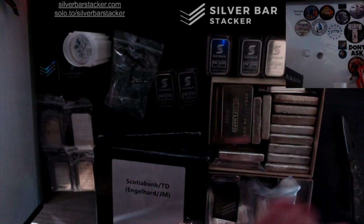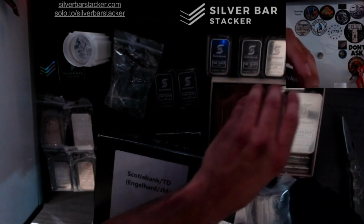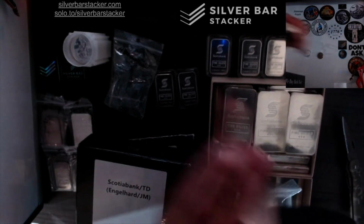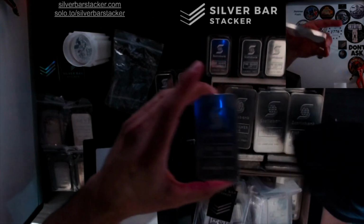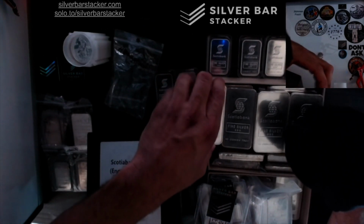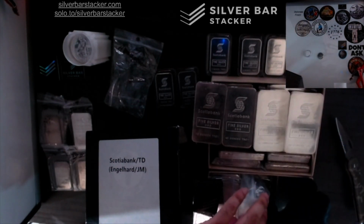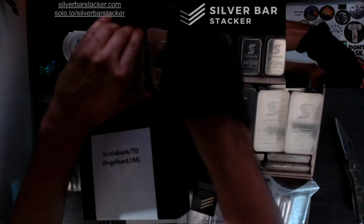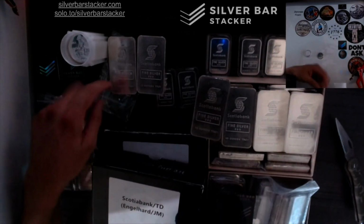Something else that I wanted to show you here was, we've also got these 10-ounce Scotiabank bars here. And these bars right here, these are 250 minted. When you get to the 10-ounce variety, these are only 250 minted. So there's only 250 of these that exist. You see four of them right here. These are actually sequential serials, believe it or not. And these two are also sequential serials. So these are 250 minted sequential serials.